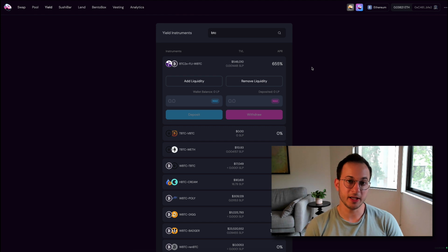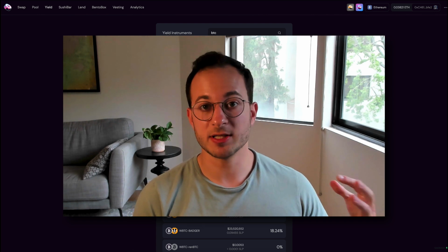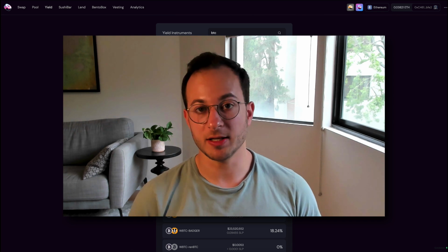Now, a portion of that yield is going to come from the liquidity provider fees. So every time someone makes a transaction, you get a small piece of that. I'll show you in a second. I think that comes out to be about 100% of the APR. The rest of that APR comes from Sushi rewards. So obviously, if you're interested in this strategy, definitely check out SushiSwap, see if the Sushi token is something you want to be rewarded in. But of course, you could always just sell the token rewards or compound it back into this position.